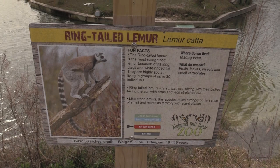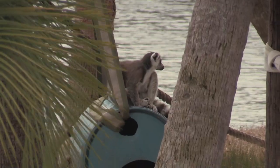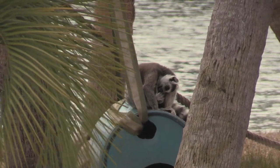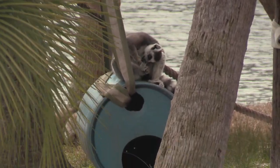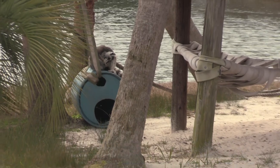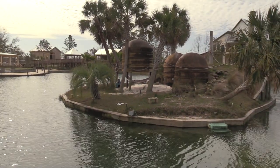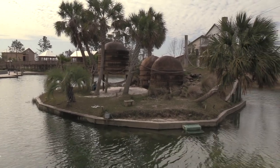And you got ring-tailed lemurs. See this guy. I'm sure there's more than one on this island, but it happened to be the only one that I saw from this vantage point.